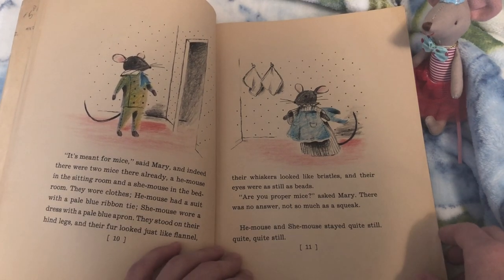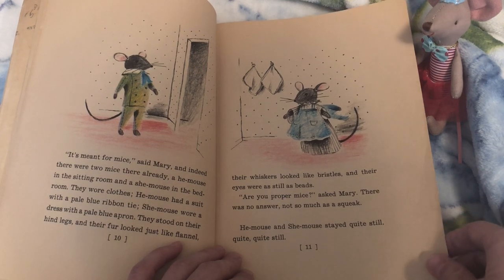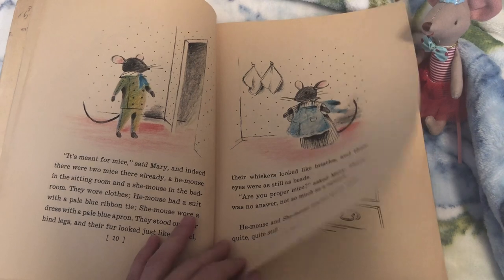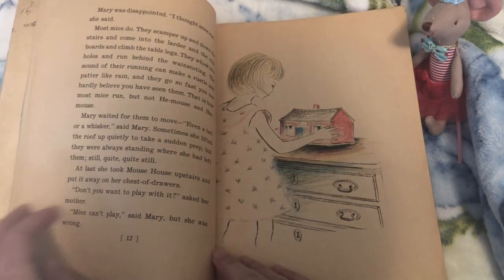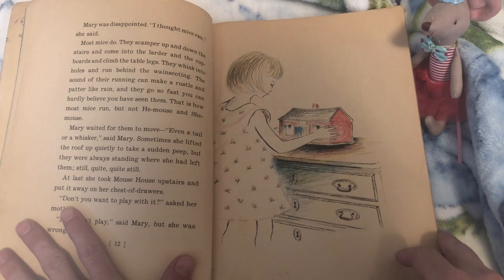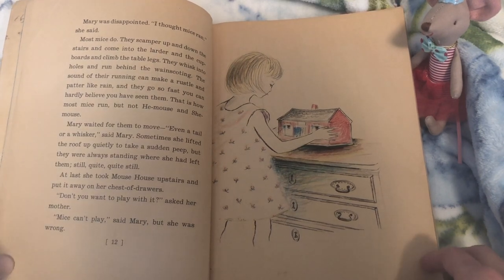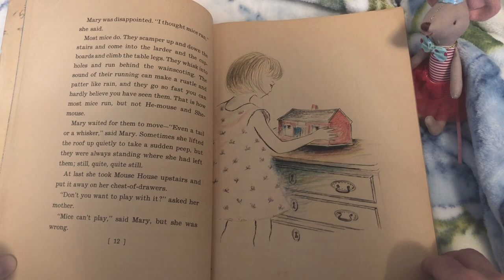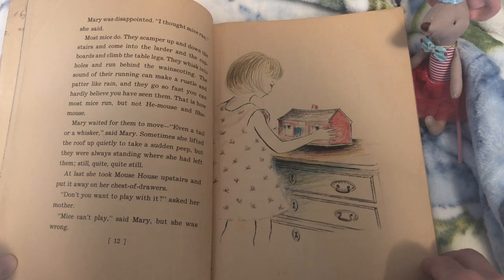"Are you proper mice?" asked Mary. There was no answer, not so much as a squeak. He-Mouse and She-Mouse stayed quite still, quite still. Mary was disappointed. "I thought mice ran," she said. Most mice do. They scamper up and down the stairs and come into the larder and the cupboards and climb the table legs. They whisk into holes and run behind the wainscoting. The sound of their running can make a rustle and patter like rain, and they go so fast you can hardly believe you have seen them. That is how most mice run, but not he-mouse and she-mouse.